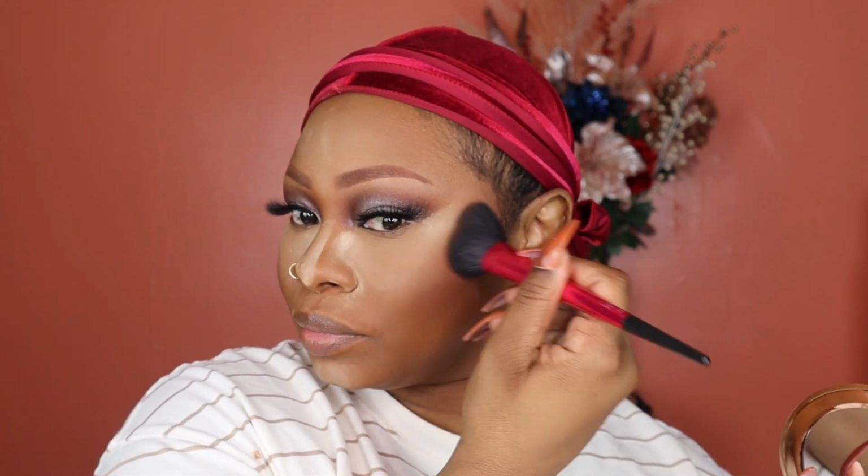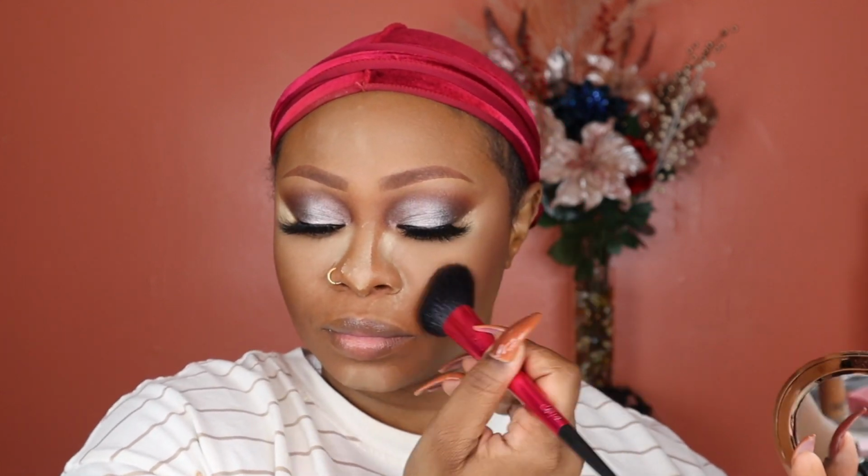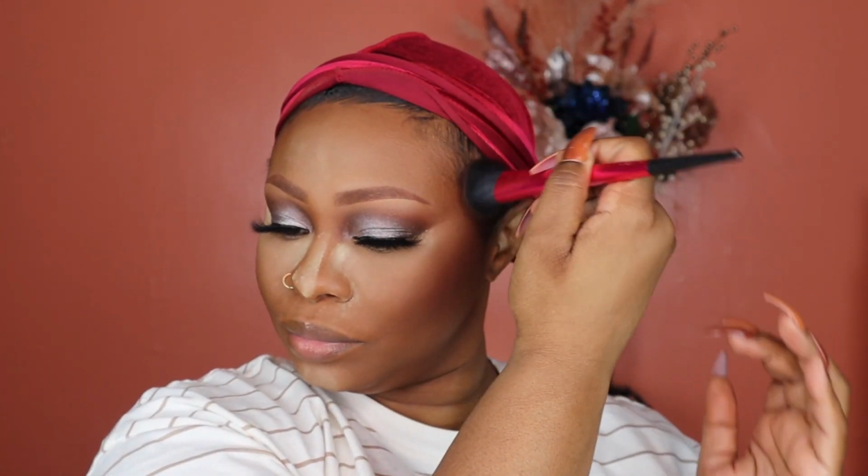And I've also been contouring a little different, okay? I've been putting my contour a little higher to my cheekbones because I saw the girls doing it and I was like, okay, let me try that, and I like it. It makes your cheekbones look a lot more chiseled. And then of course you want to get your forehead, right? You can't leave your forehead alone.